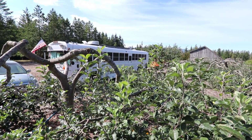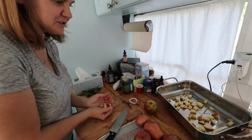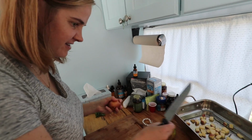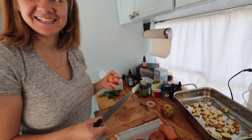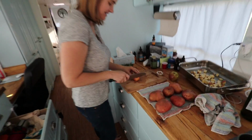You think this food has played a role in our healing? I think so. I definitely think so. These potatoes are so fresh. I mean, obviously they just came out of the ground, but when I was cutting them, they crisped or something. That's never happened to me. You can feel the nutrients on your knife. Yeah, that's never happened to me with a grocery store potato.